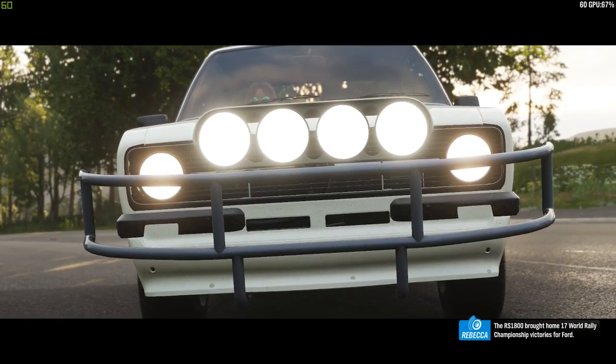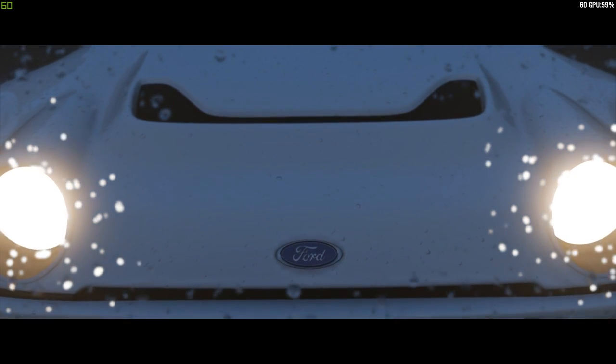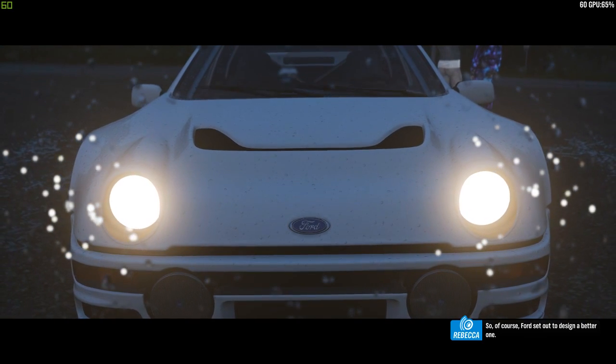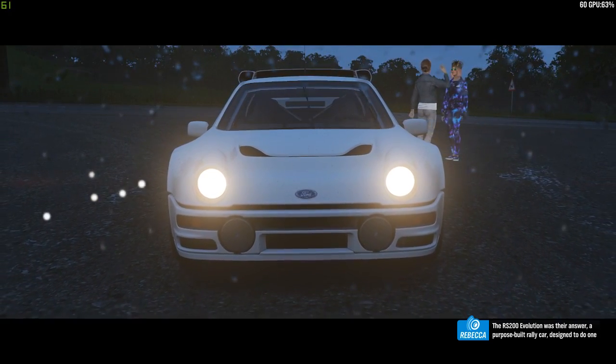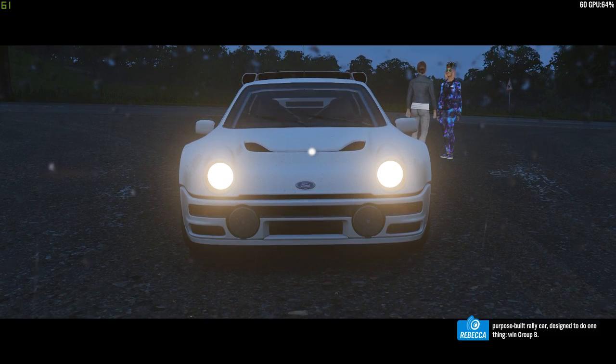The RS 1800 brought home 17 World Rally Championship victories for Ford. Was it 55 victories, or was it actually 50? 50. Okay. So, of course, Ford set out to design a better one. The RS 200 was their answer. Evolution was their answer. A purpose-built rally car designed to do one thing: win Group B.